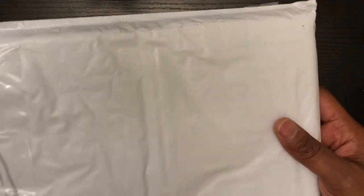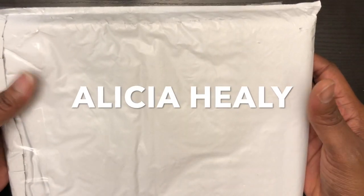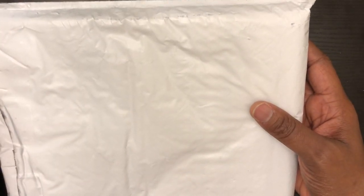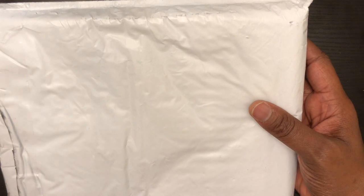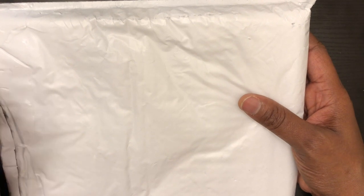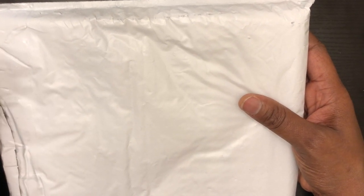I am coming back to showcase swap number 11. Swap number 11 is from Alicia Healy, and this is Alicia's swap, and she sent this in. And before I get started, I want to say, Alicia, thank you so very much, sis, for allowing yourself to be a blessing to us here in this group. We greatly appreciate you so much, sis, for sharing your beautiful gifts and talents with us and the world.